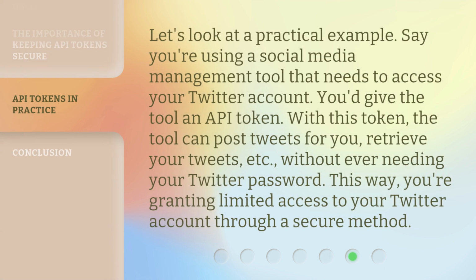Let's look at a practical example. Say you're using a social media management tool that needs to access your Twitter account. You'd give the tool an API token. With this token, the tool can post tweets for you, retrieve your tweets, etc., without ever needing your Twitter password. This way, you're granting limited access to your Twitter account through a secure method.